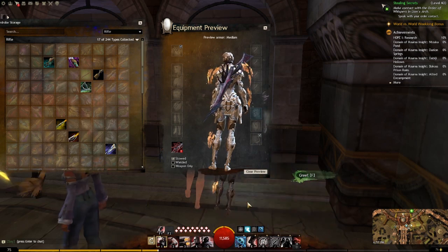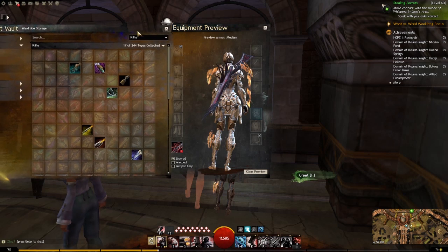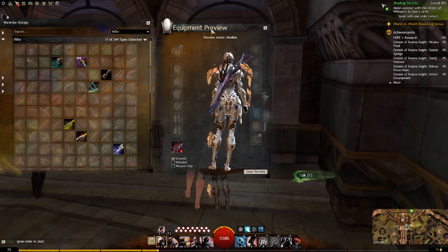Today I want to make a review on the rifles and the wardrobe over here. As you can see, I'd never double checked the rifles, and I wanted to make a little overview with you guys for the first time. Okay, let's get into it.